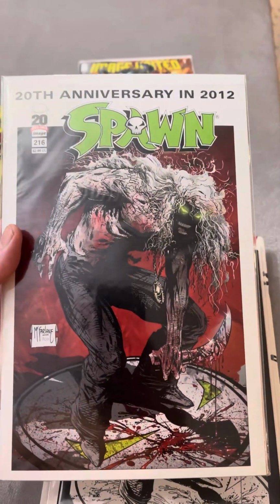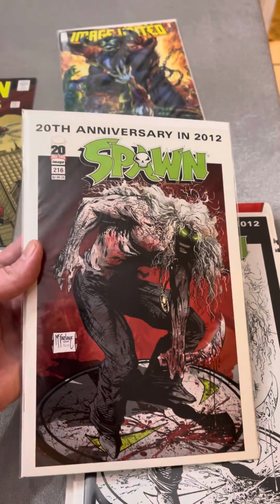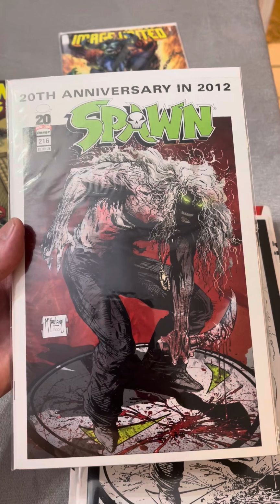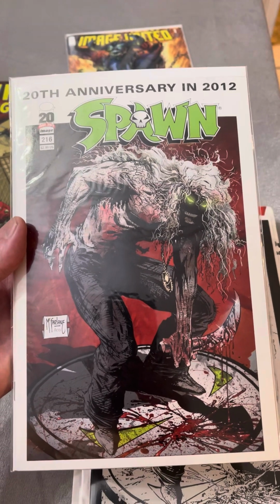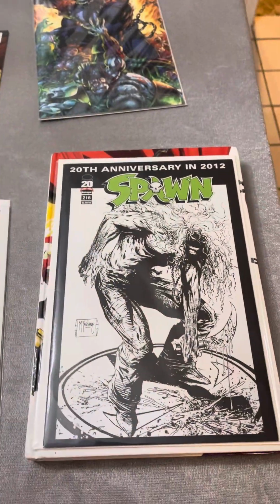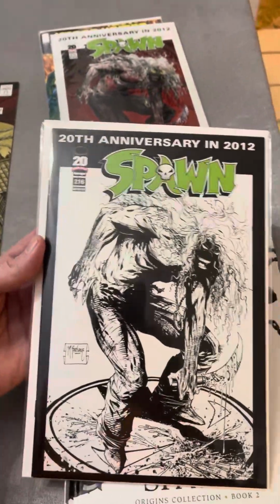This is issue 216 of Spawn. This is when the low print runs really started to affect sales with Spawn, and there's not a whole lot to say about this one. I just wanted to show you the color version. But this one, the black and white version, is a lot more rare.